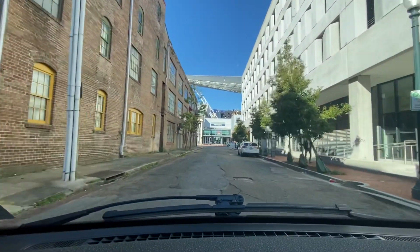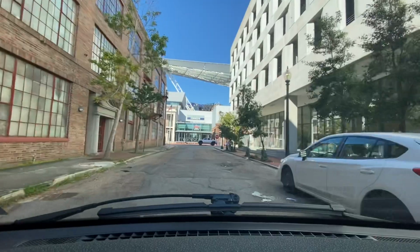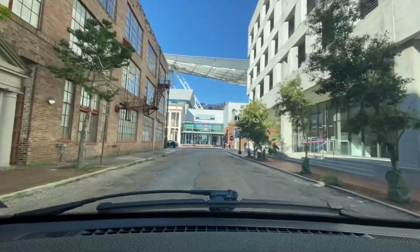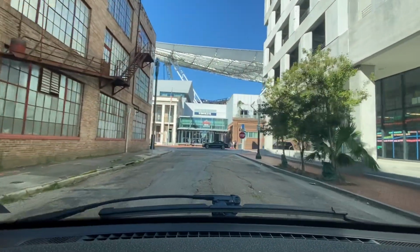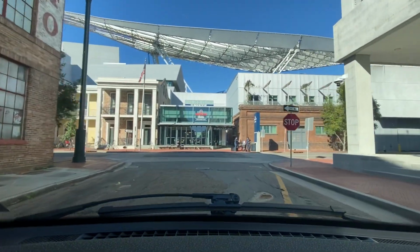So y'all can see that structure. You see that structure right here in front of us? American Sector Restaurant and Bar. BB's Stage Door Canteen. Wow, look at that structure. That structure looks weird. It looks like a giant paper plane.